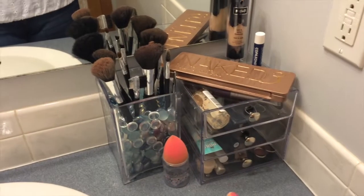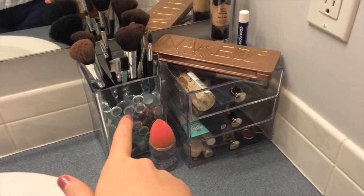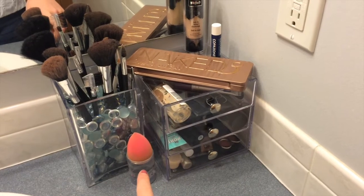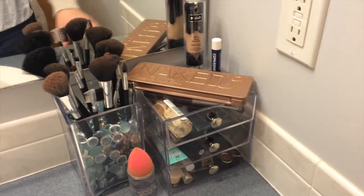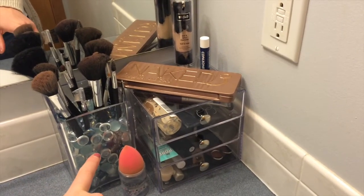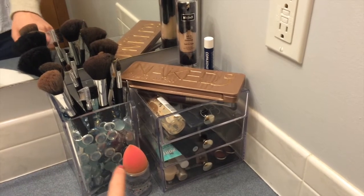So guys, this is all my makeup right here. I have my brushes. I would tell you where I got those from, but they were a Christmas present a long time ago. I have my beauty blender, which I love to bits. It's my favorite thing in the entire world. Now moving on to my container. First off, I got this container over here holding my brushes. I got that from Walmart. And then the beads, jewels, whatever inside of it are also from Walmart.